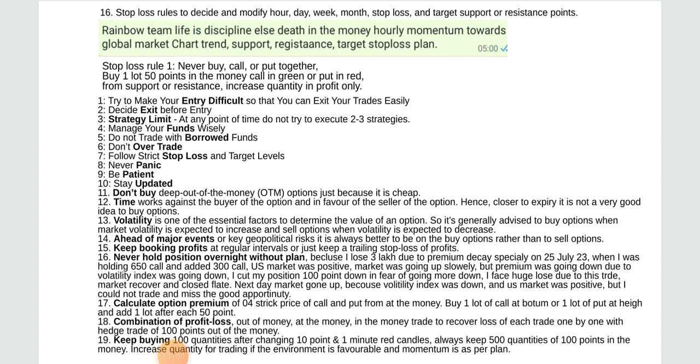The market recovered and closed flat. The next day the market went up because the volatility index was down and the US market was positive, but I could not trade and missed the golden opportunity.